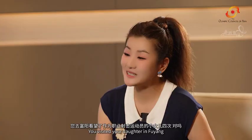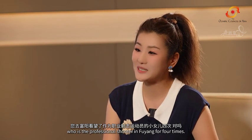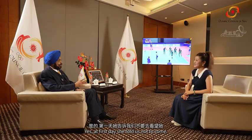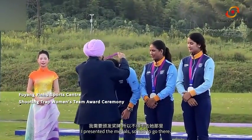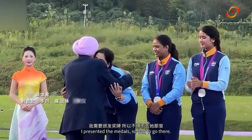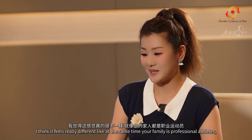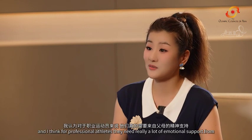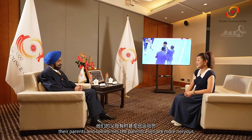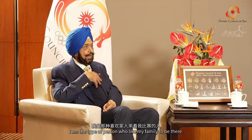President, we visited your daughter, the professional shooter, in Fuyang four times. Yes, the first day she told us not to come. She said we would disturb her. I went on the second day to see her. I went and presented the medals. So I had to go there. I think it feels really different. At the same time, your family is professional athletes, and I think professional athletes really need a lot of emotional support from their parents. Right. And sometimes the parents are even more nervous than the professional athletes.